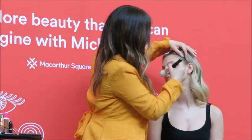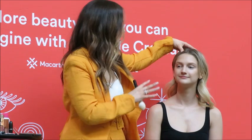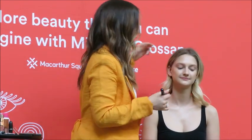What foundation did you use? I used the same one as I did on Caitlin. It's the NARS Radiant Longwear Foundation. You're just a shade and a half, I think, darker. I applied a little bit more than I did before. So we're talking about that kind of multi-use product. Apply a little bit for the daytime, a little bit more for nighttime. So it's buildable? Yeah. You can see she has a little bit more coverage than I had on Caitlin, but it still looks quite natural.